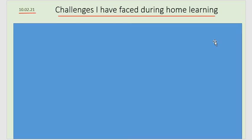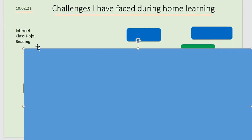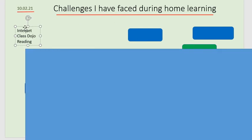Okay, we're going to begin then just by using the top left-hand corner of our page. And we're going to keep it quite a small area because, as you can probably tell, we're going to be adding more to this page. Now, what we're going to do over in this corner is what we call a bit of a brain dump. So I'm sure as soon as I said that we're thinking about challenges, that you could probably name 5, 6, 10 things that you have found really difficult during home learning. So what we're going to do is make a little bit of a list here and dump all those things over here.